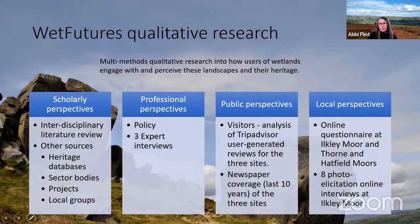And the 4th strand, which is what I'm going to talk about most today, was how local people felt about these peatlands. So the people who lived near them or had an active interest in them. So I conducted an online survey of 2 of the sites, Thorne and Hatfield Moor and Ilkley Moor, and 8 in-depth interviews with people local to Ilkley Moor.